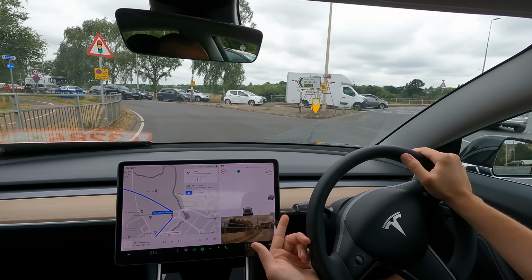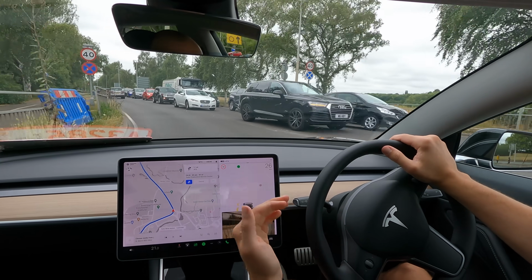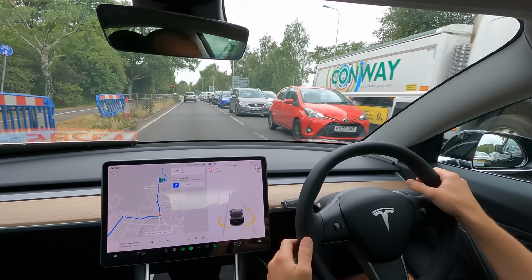The indicators are one thing I did want to touch on. They don't click down and hold down like they do in most other cars.